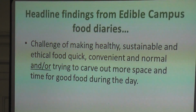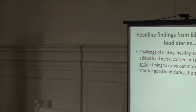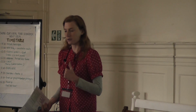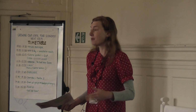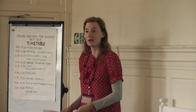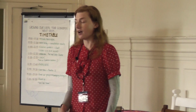I think the main finding that came out of it was that this is an issue everywhere, but especially on campus. We really picked up from people's food diaries that there was this real culture of rush, hurry, busyness, snacking, and that the issue is not attitudes. Students really aspired to eat healthily, and they really did want to support local produce, and they felt better when they did and bad when they didn't. And it wasn't actually particularly about cost either.